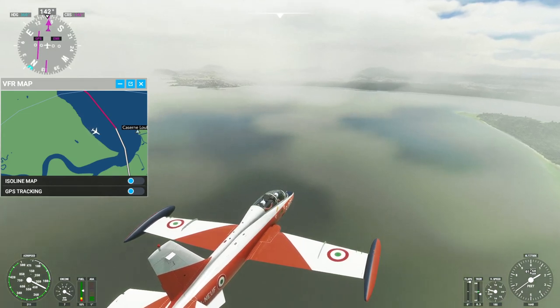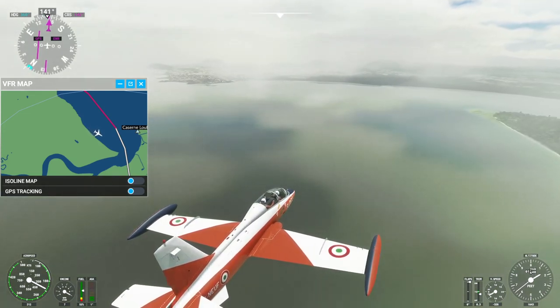That's the city of Cayenne to our left there.